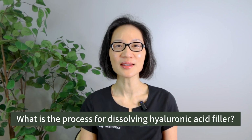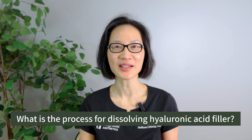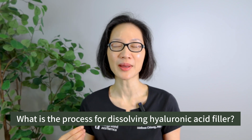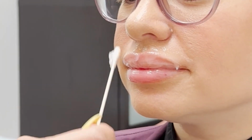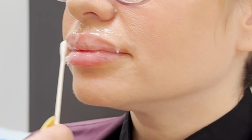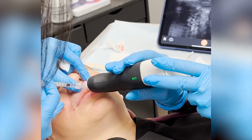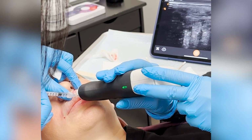Patients often want to know, what is the process for dissolving hyaluronic acid filler? And if you've already had a filler injection, the procedure will seem very familiar to you, but in our clinic, what we do is we typically start with the topical numbing medication, and then after we wipe the medication off and cleanse the skin, I will inject the hyaluronidase using a needle into the areas where the filler is. Now, sometimes it is very obvious. You can see the filler through the skin, and in that case, it's very easy to hit the target. However, sometimes it can be a little bit more challenging to know exactly where to go because, let's say, the skin is a little bit thicker, you want to get to the right depth.